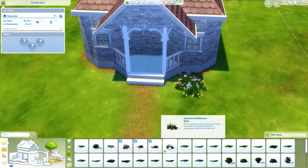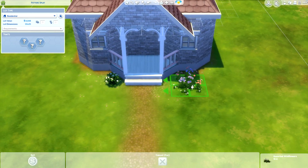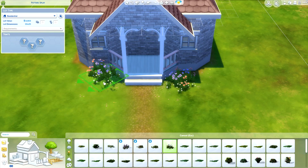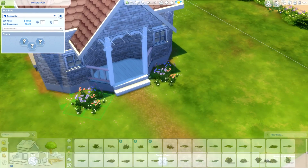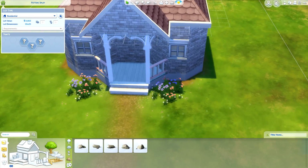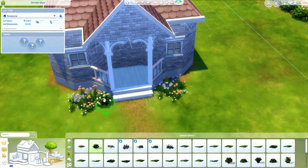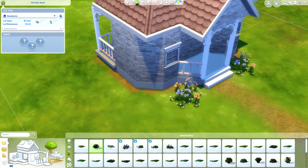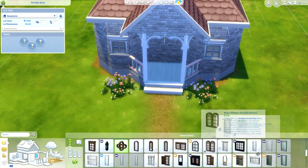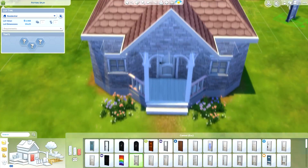So I just popped some daisies up front. They were a little more expensive than the bush, but I thought they added a lot more. This is where I turned on move objects because I could not place these flowers where I wanted them, but there, we got them in place. So I am pretty much done with the outside of the house at this point, besides the fact that I have not yet added a door. Come on, Megan, where's that door at? I also stupidly thought I should add more windows, but no, we're balling on a budget. We only have 10,000 simoleons.